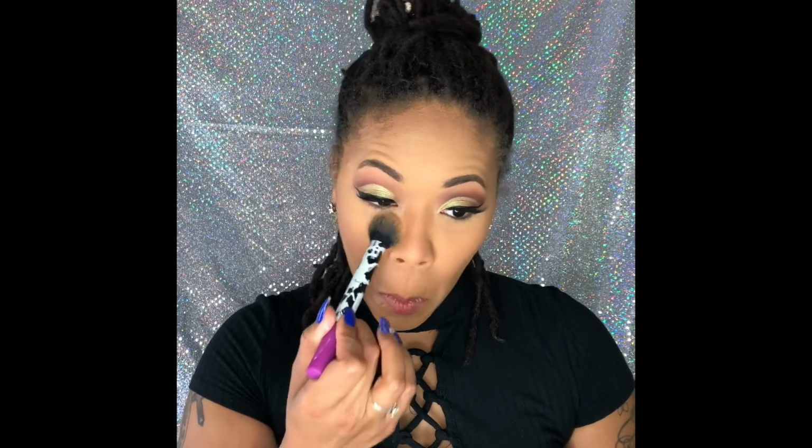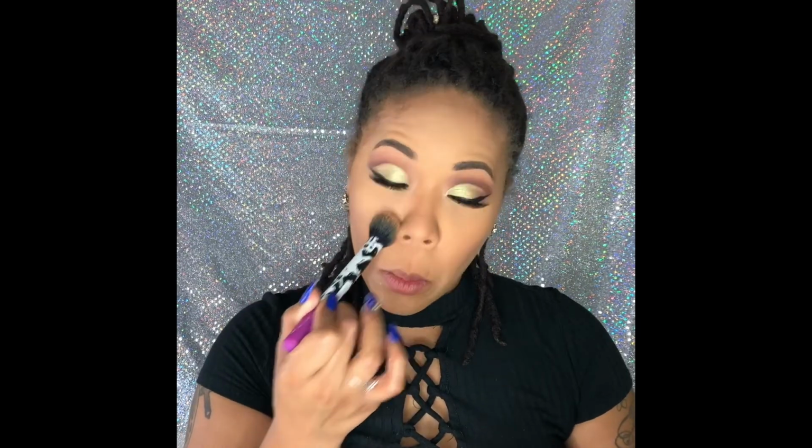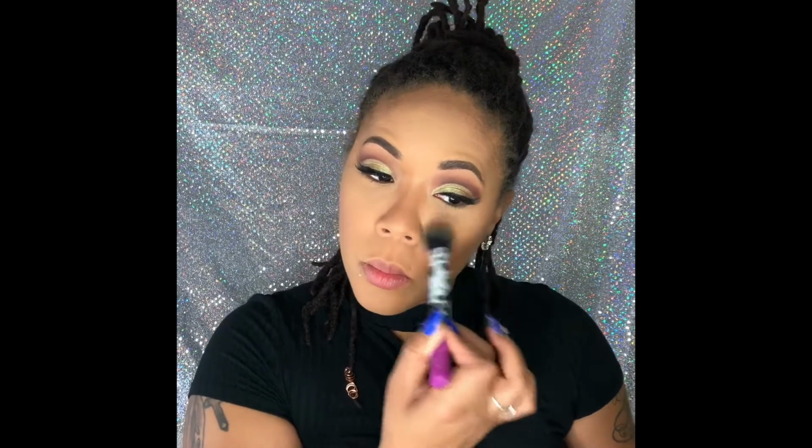And then I'm going to take the It Cosmetics Bye Bye Pores and just lightly add that underneath my eyes. And like this package says, it makes your pores disappear, honey. It is really good for pores and it really minimizes it. I got this in my Ipsy bag and I will be buying this once I run out of it. It's amazing. And again, just blending it out.